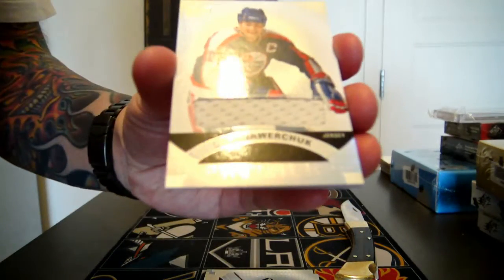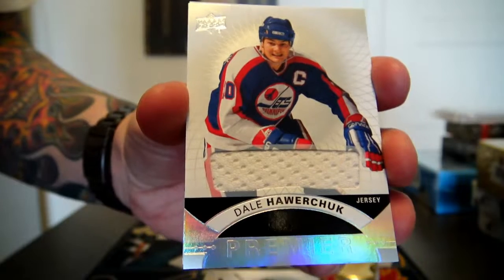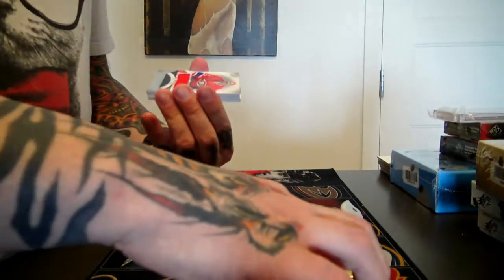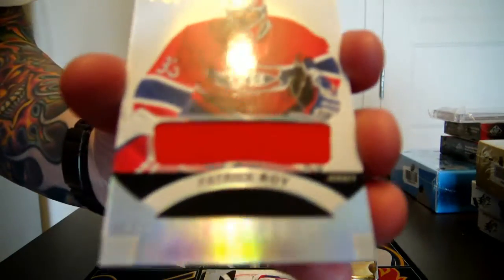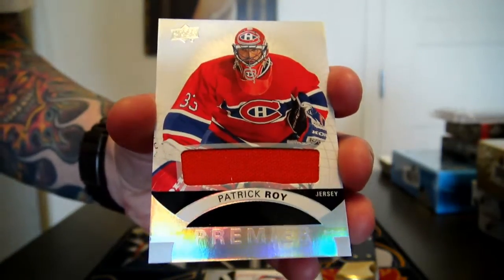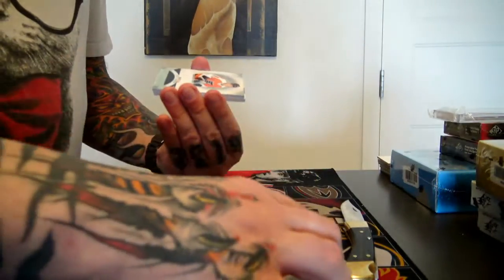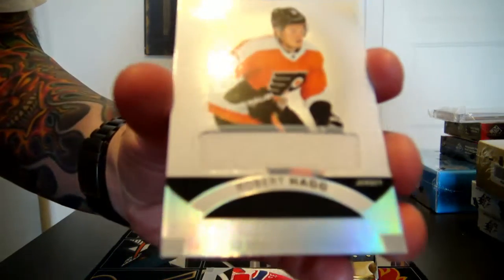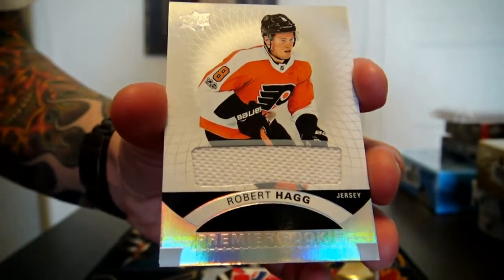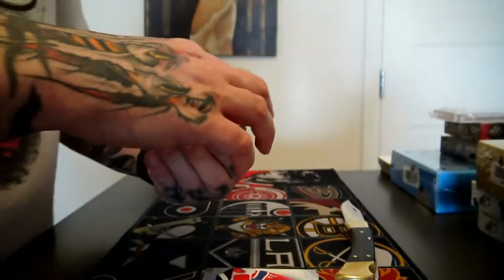Jersey for the old Jets, so for the Arizona Coyotes, Dale Arachuk, Arizona Coyotes. We have a jersey for the Montreal Avs, old one, Patrick Roy, the legend jersey. We have a jersey rookie for the Flyers, Robert Agg. Jersey. This is not numbered.